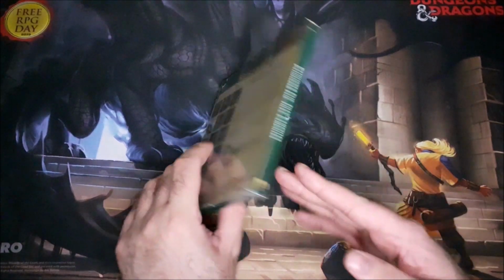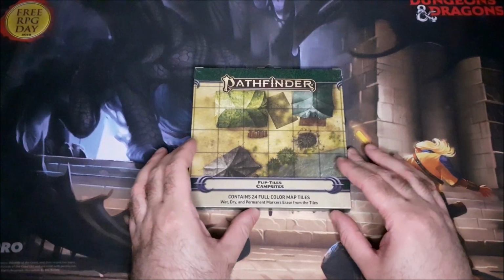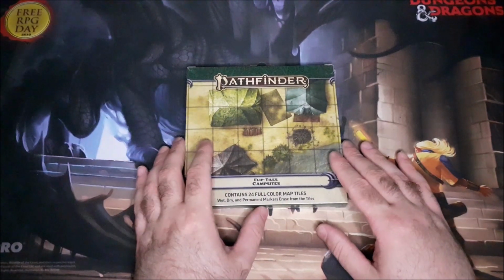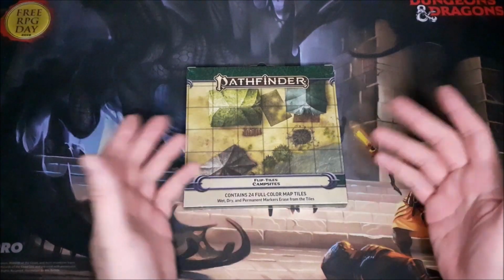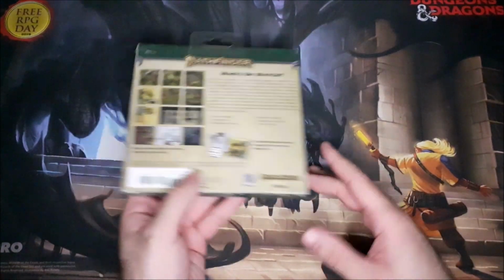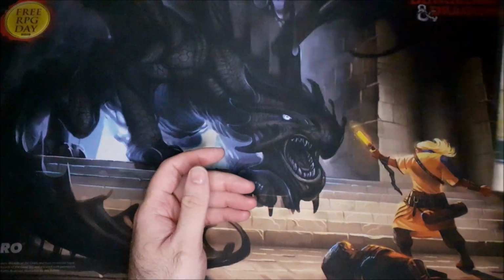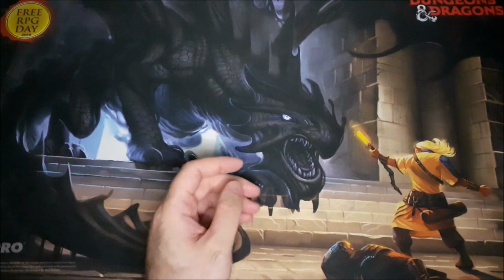It doesn't specifically have to be just the Pathfinder RPG. So these things are useful beyond just the game that they are branded as. These are just awesome products to have overall, and I'm looking forward to flipping through these as well. So that video should be coming out again, hopefully within the next week or so.